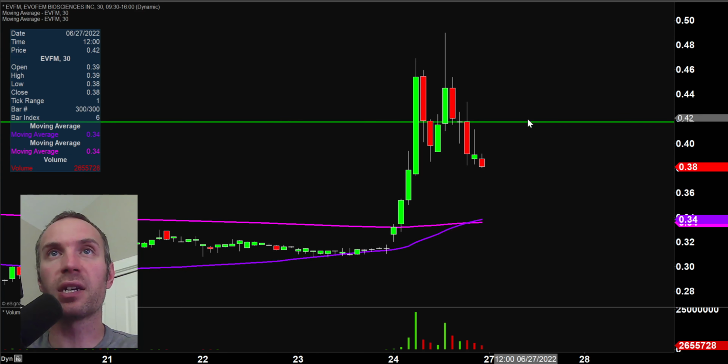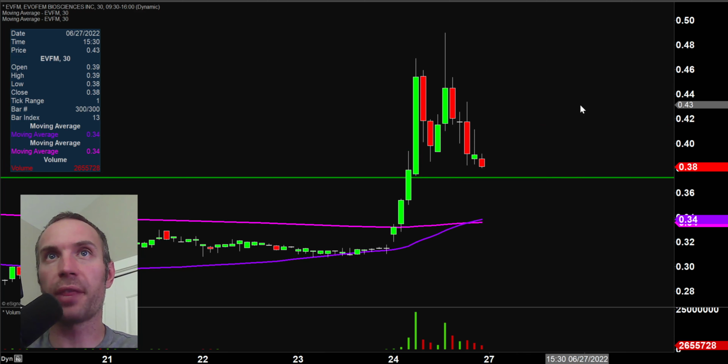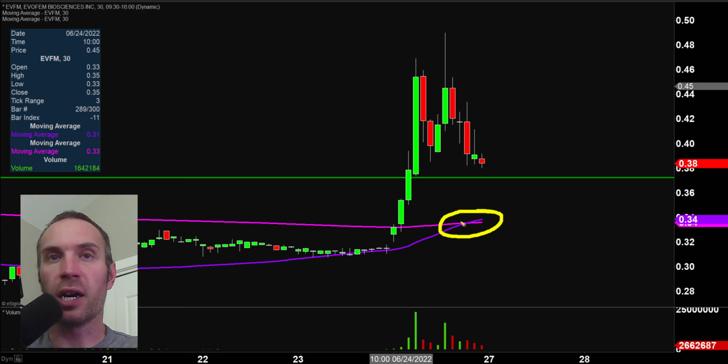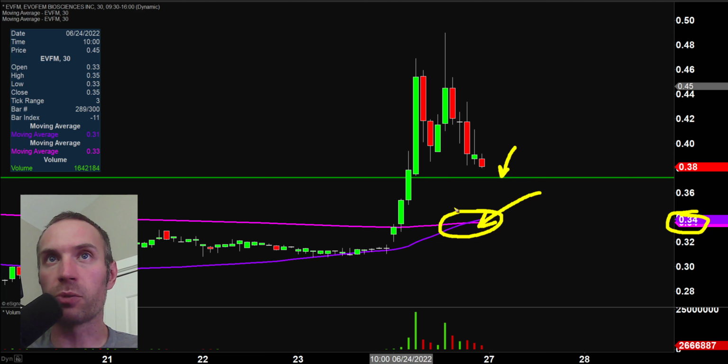So if this pullback does continue, then the first key level to watch closely is going to be right there at that 37-cent mark. If it breaks down even through there, then you have a very interesting area down here where this pink line, the 200 period moving average, and that purple line, the 50 period moving average, are essentially converging and one and the same, both valued at 34 cents. So it's really just depending on how deep of a pullback you're looking for. If you think that level right there is going to be deep enough, or you're saying, no, Clay, I don't think that's deep enough, I think the true pullback needs to come down to those moving averages, well, then you have a couple different choices from that angle.